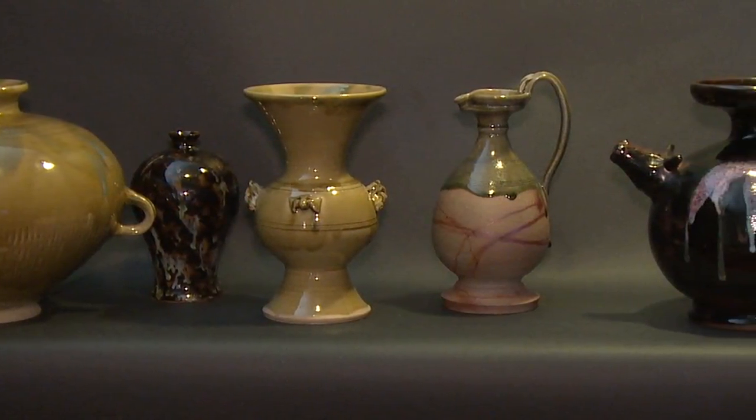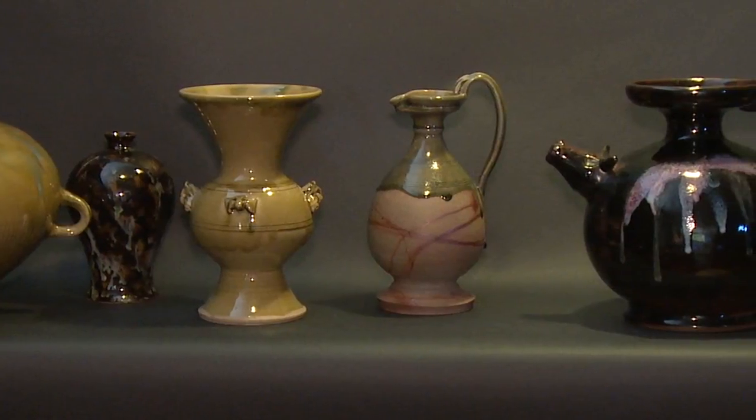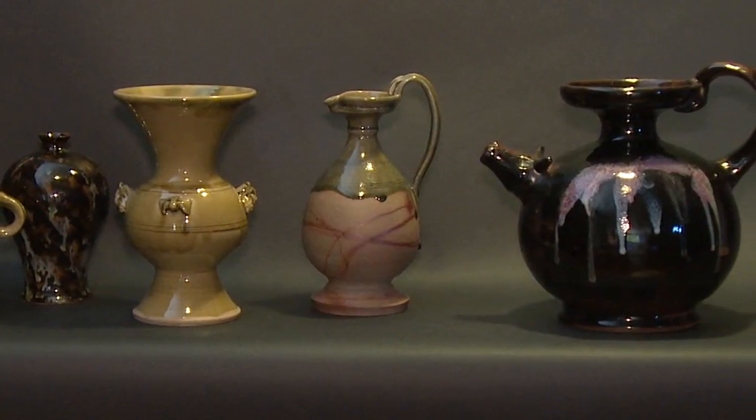You can really draw on some of the techniques and the aesthetics throughout history. And you really learn the proportions of what works and what shapes and why they don't work, and then you can apply this to work that you make today.